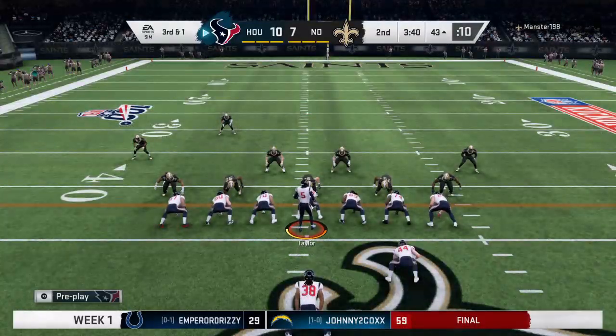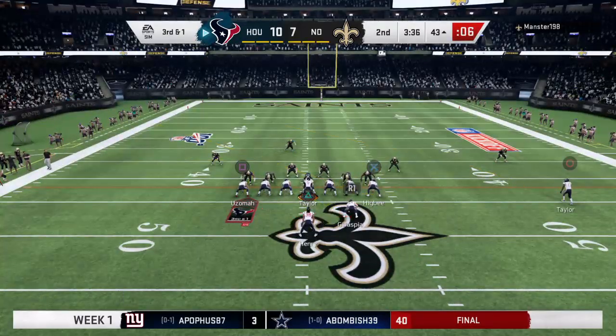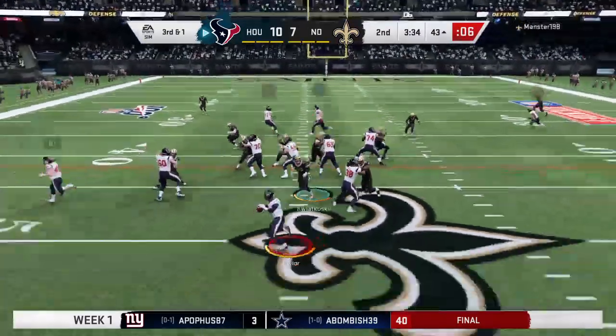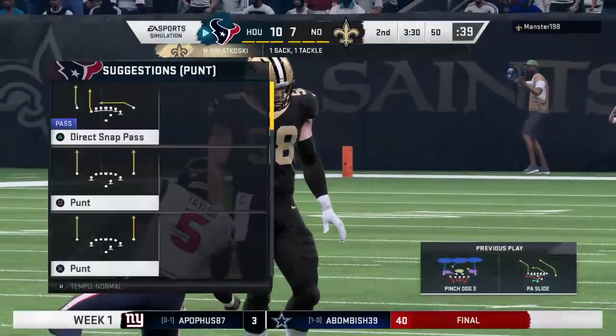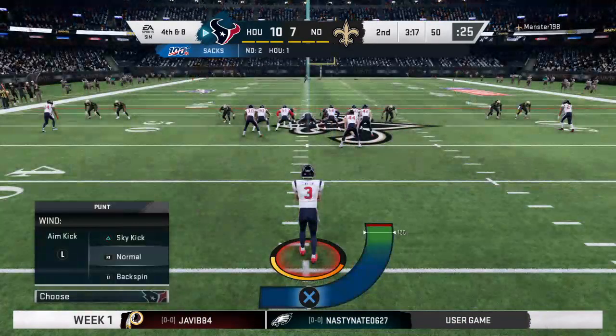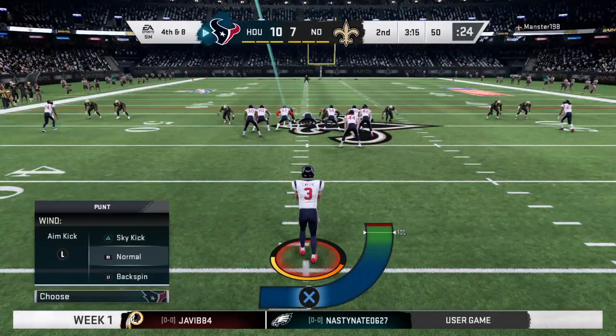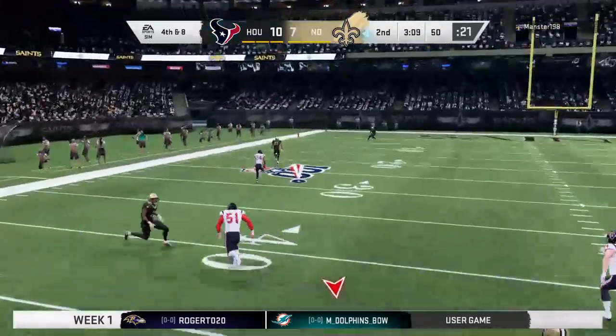This is 3rd and 1. Very likely 4-down territory, even if they don't get it, though. Now it's Taylor. Rush coming, and he's taken down. Nick Kwiatkowski able to maneuver in for the sack. Well, that's the second time he's been sacked so far in the first half, and if they have designs on having a big year, on going anywhere, they've got to find a way to keep him upright so he can throw the football.